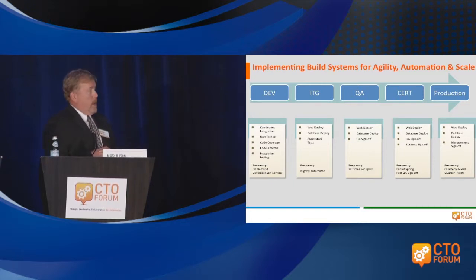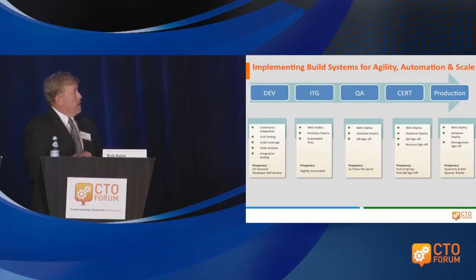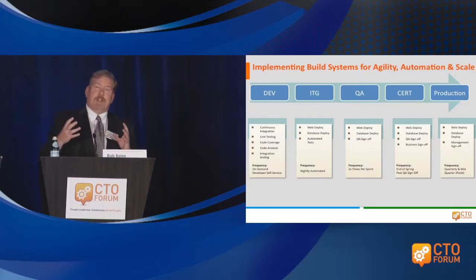Then we go through a QA environment, which is more of a regression environment, and those are 2 times per sprint. Actually, we're up to 4 or 5 now, and we'll continue to make those, multiple times a day in the QA environment where we can do that. And then you continue on through production. So we're very much agile, but you have to modify your culture and also the environment that you walk into from a business perspective, the business mandates and the customers.